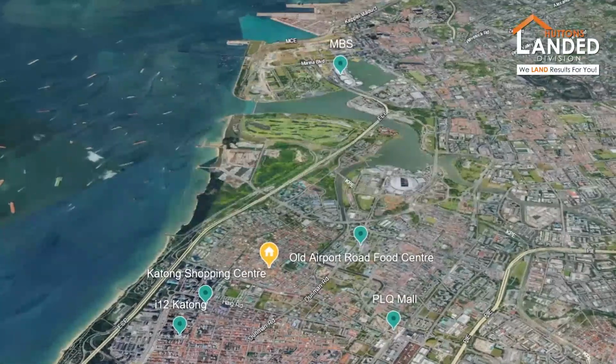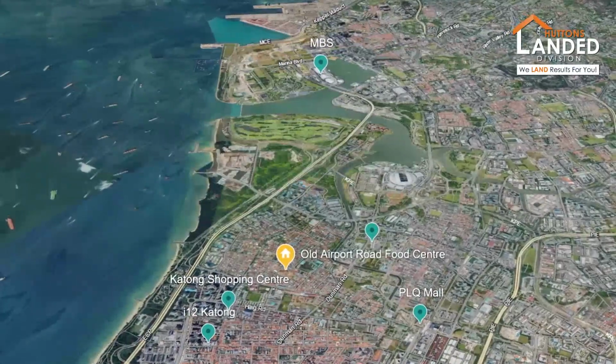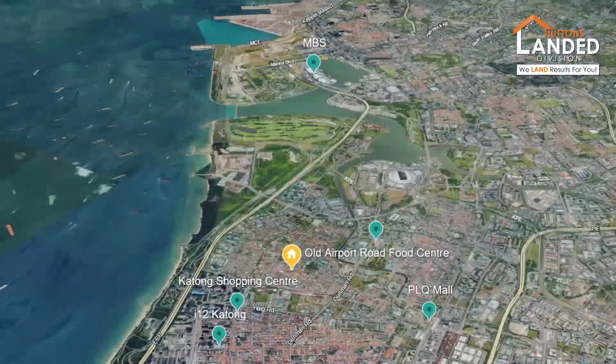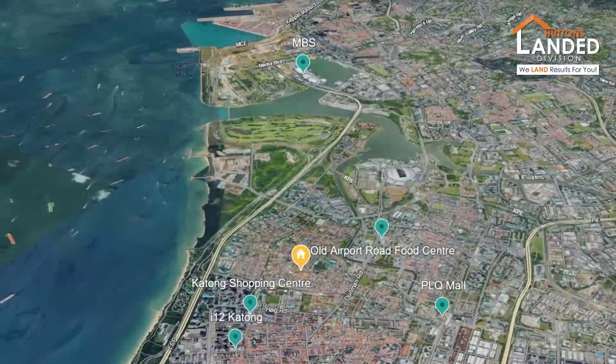Not only that, even I-12 Katong and Parkway Parade are a stone's throw away. Just drive down in 5 minutes and you're there. That's right. So you have convenience at your fingertips in this locality. Great.